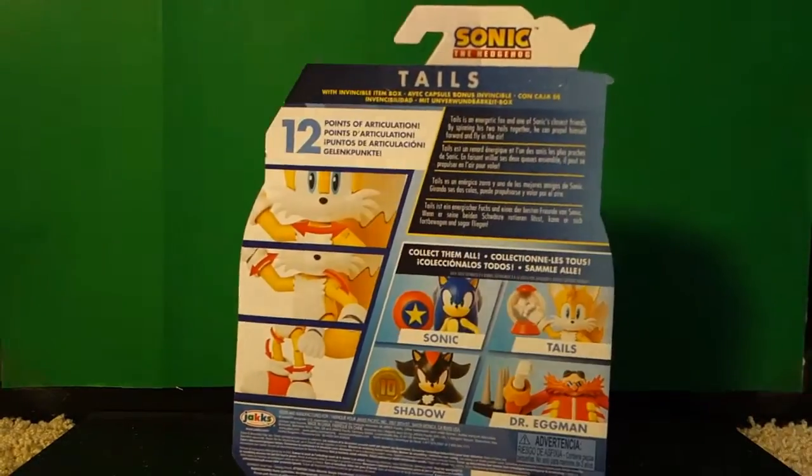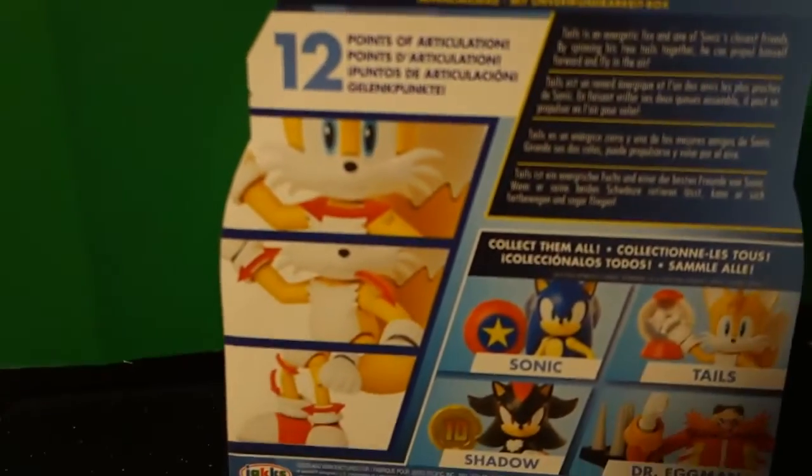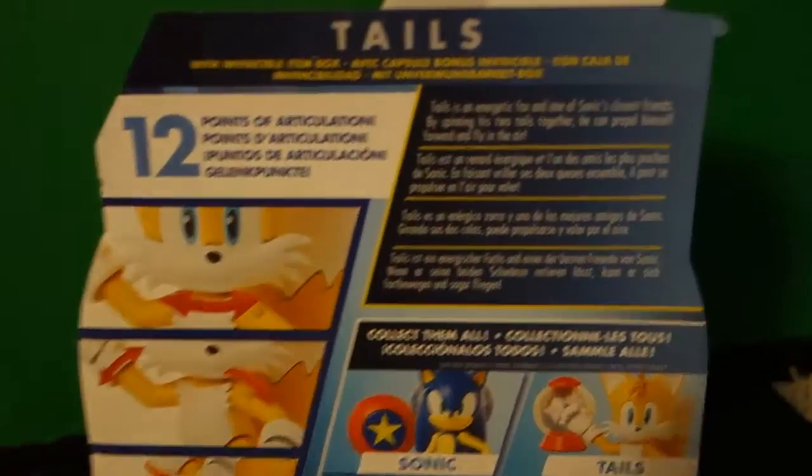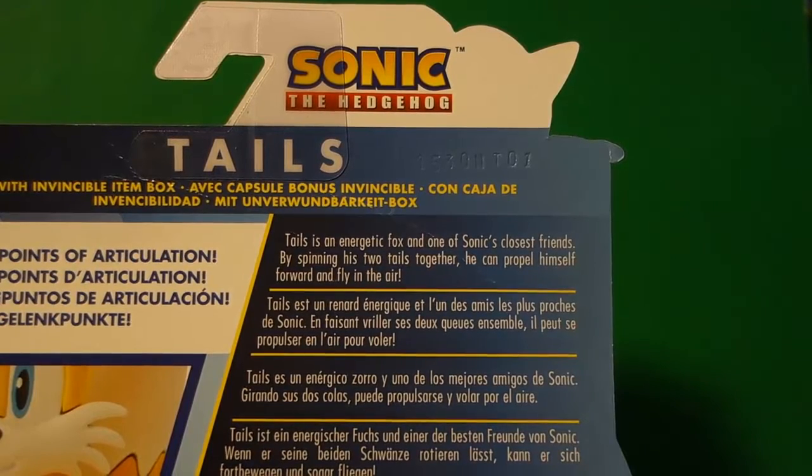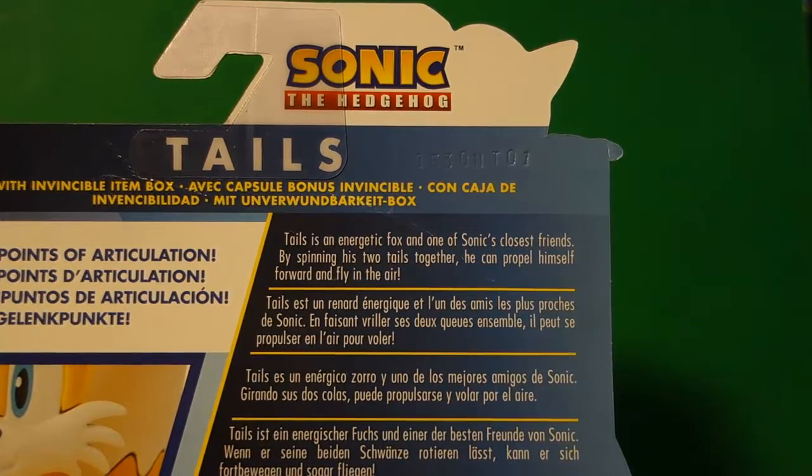On the back, it shows you the articulations of the figure, and there's also a description for Tails that reads, "Tails is an energetic fox and one of Sonic's closest friends. By spinning his two tails together, he can propel himself forwards and fly in the air."